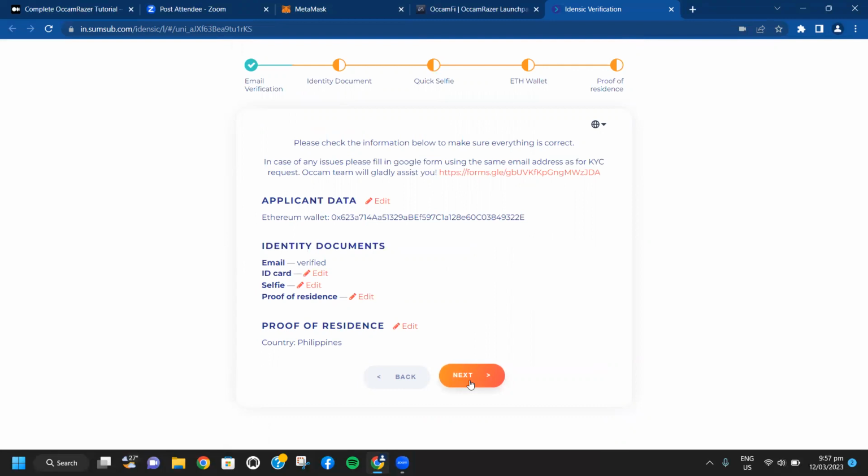After clicking on the next button, sumsub.com or Occam is going to notify you if your KYC application is already approved. It should not really take longer. I remember when I applied for my first KYC, it just took like 30 minutes, not even 1 hour.